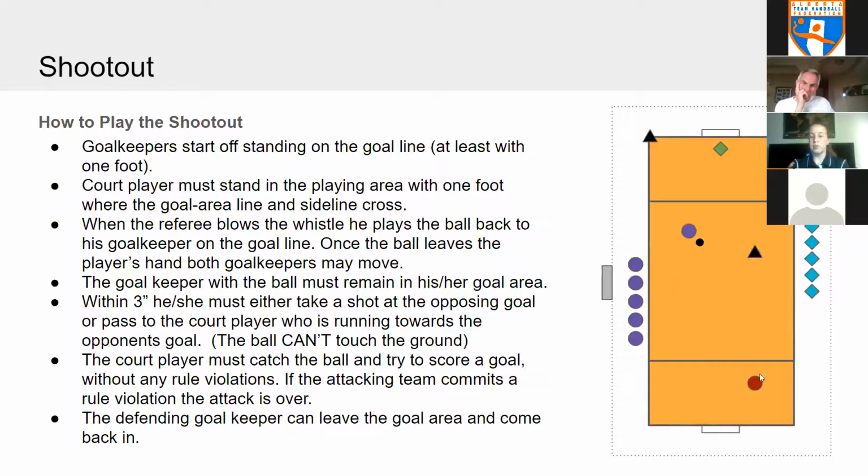So in this situation, we have the goalkeeper passing to the player here. The other goalkeeper stays back in the goal. The referee moves with the situation to judge now the interaction with the 6-meter line, whether there is a violation, and ultimately the player scores.